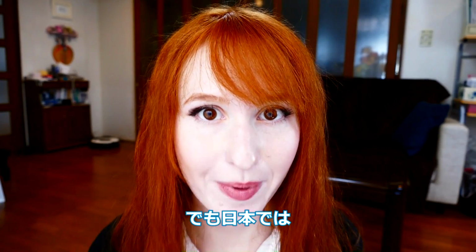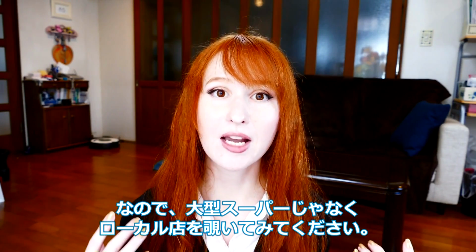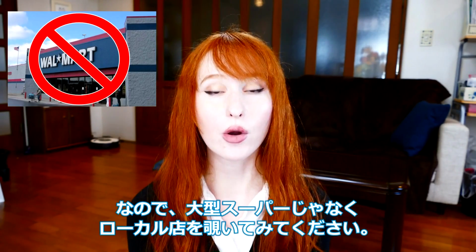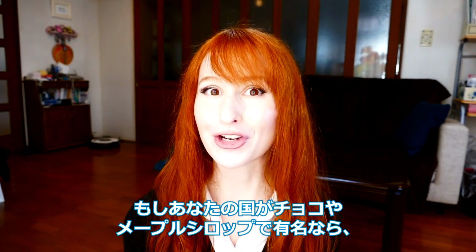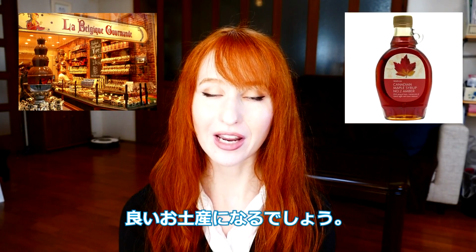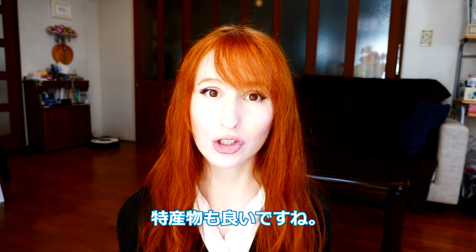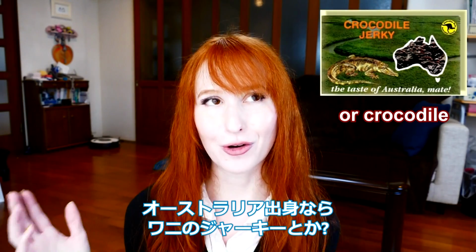So what can you get in Japan? Most major international food brands, actually. So instead of hitting up Walmart for snacks, why don't you try going to a smaller specialized store? For example, if your country has a lot of good chocolate or maple syrup, those would be good gifts to bring. And unique items are good too. If you're from Australia and you have alligator jerky, that can be a cool gift to bring.